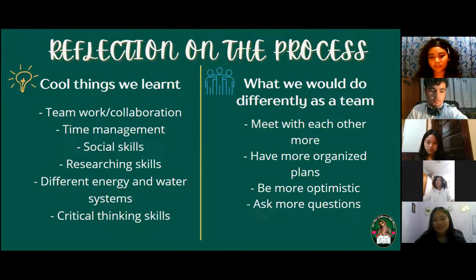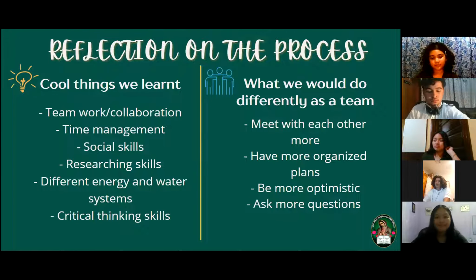Some things we would do differently would definitely have to be to meet up more and share ideas and have a more organized presentation and say who is going to do what slide. We would definitely be more optimistic, meaning that we'd be more hopeful and more confident in our presentations and our ideas that we will share. We also would like to have more prepared questions for our mentors.